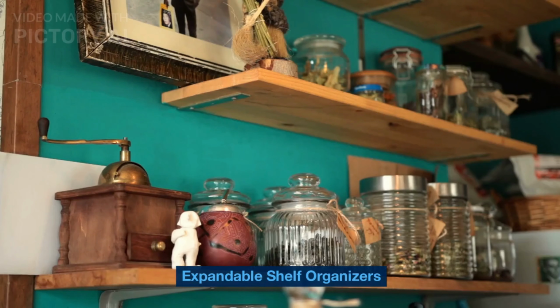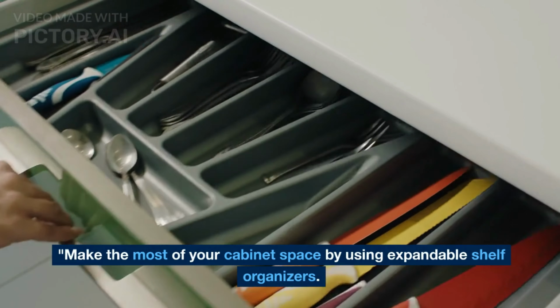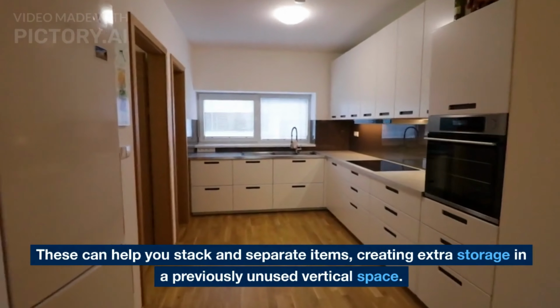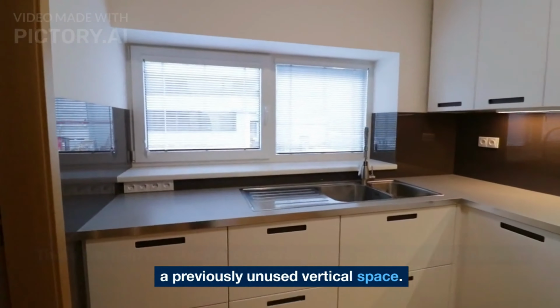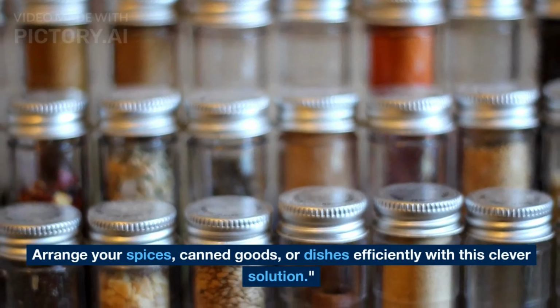5. Expandable shelf organizers. Make the most of your cabinet space by using expandable shelf organizers. These can help you stack and separate items, creating extra storage in a previously unused vertical space. Arrange your spices, canned goods, or dishes efficiently with this clever solution.